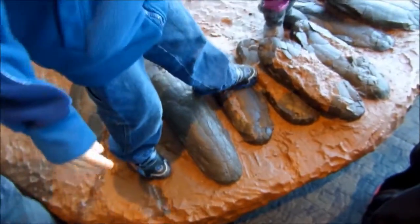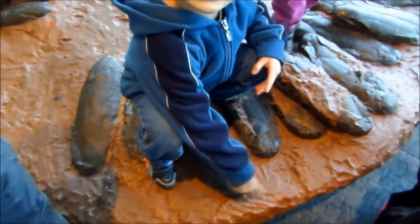Go touch it. Huh? Touch it. Just like a rock.